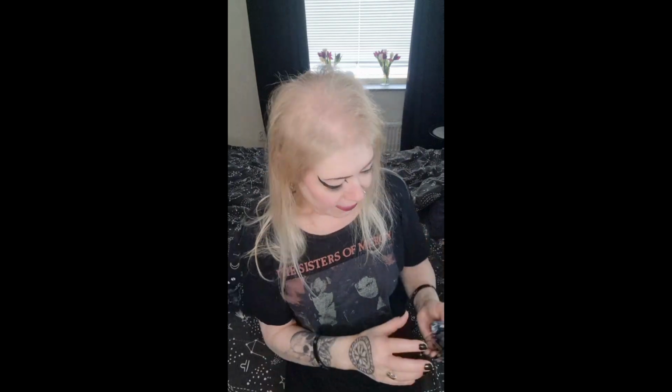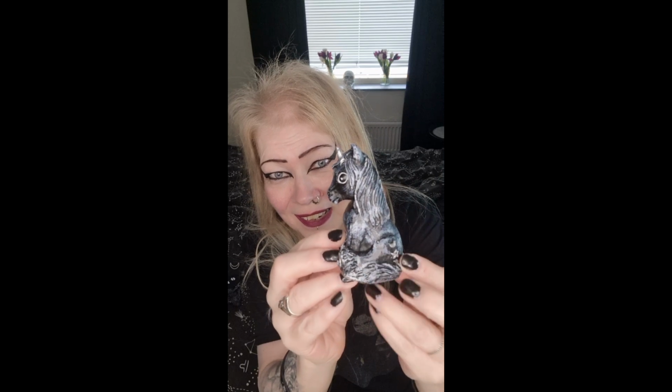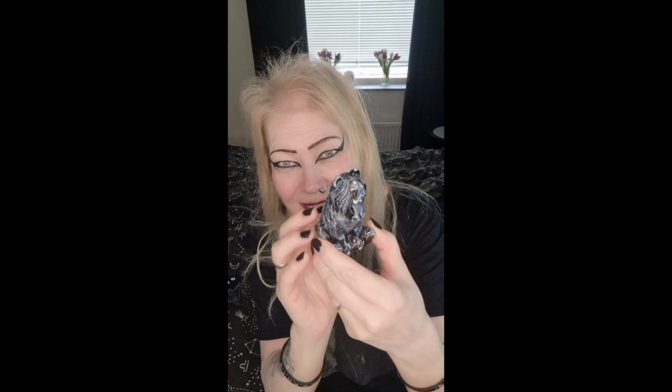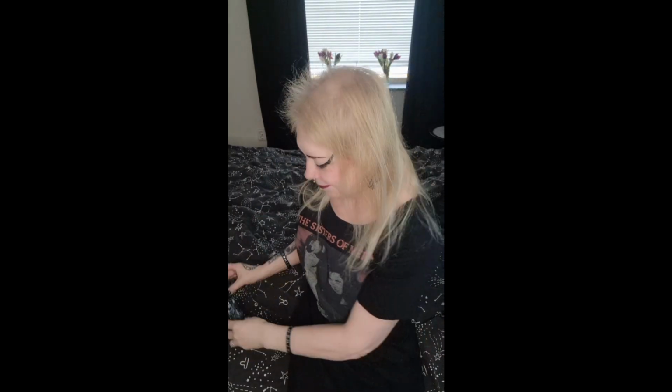And of course this one needed a little friend. So it's the same price here. It's under $3, under £3. And I found this little unicorn. And I really thought those two could be friends. Don't you think so? Cutie cuties.